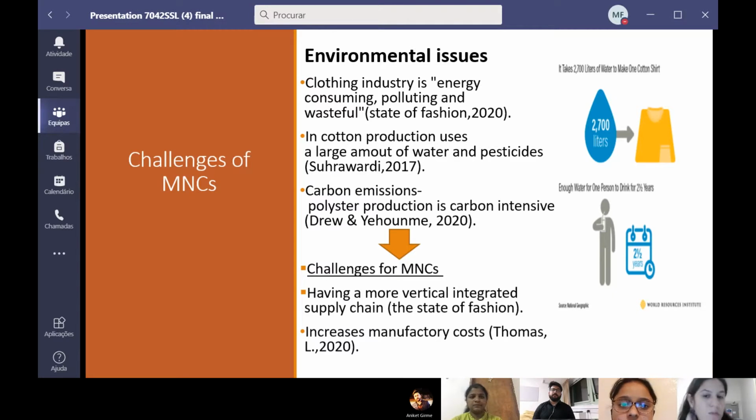The clothing industry is also consuming more energy, creates more pollution in the environment, and also creates some wasteful activities. Apart from that, there is more cotton production in our clothing industry, which enhances soil degradation as well as heavy use of water to grow it and heavy use of chemicals. The fashion industry is responsible for 10% of annual global carbon emissions in the environment.